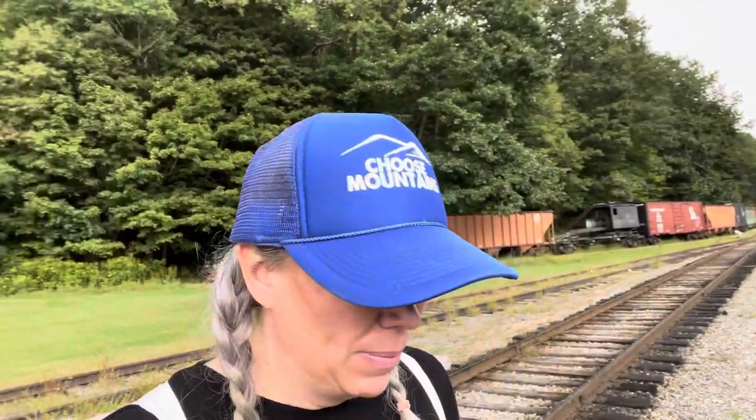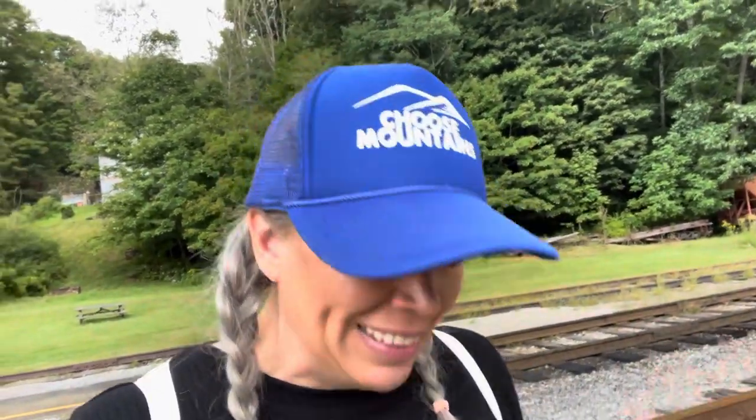I highly recommend this. Tickets are, I think, $72 a person, and it's good for families. But let me tell you, this is September. It's completely sold out for October, which is prime leaf season when the leaves start changing. They're just starting to change here in West Virginia. So plan this train ride if you are coming around the northeastern part of West Virginia.